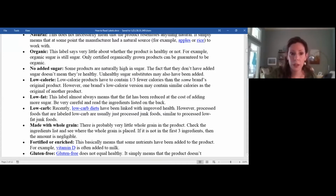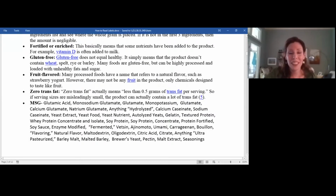We talked about gluten. Fruit flavored is another one that they'll get you with. So many processed foods that have a name that refers to a natural flavor, such as strawberry yogurt, there might not be any fruit in that product. There's just chemicals in there that are designed to taste like fruit.